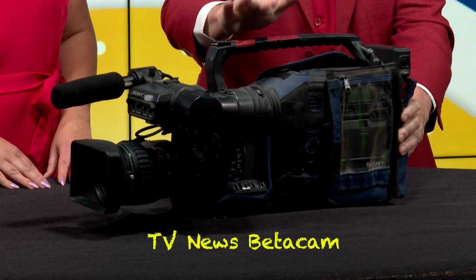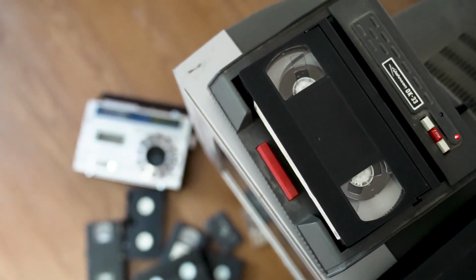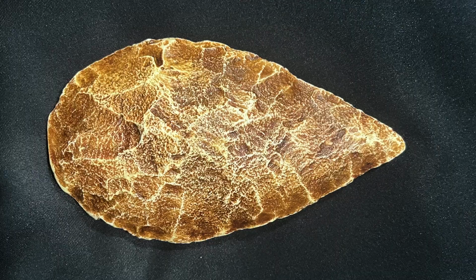Okay, what's next? Well, this is a classic. It's called a Beta Cam, and back in the day, it'd run you upwards of like $20,000. Ooh, yeah. That must mean that it shoots in high definition photos and videos and has an internal hard drive? No, it shoots in standard definition, takes no pictures whatsoever, and it uses stuff called tape in a format called analog.